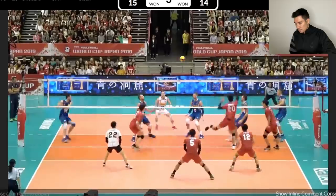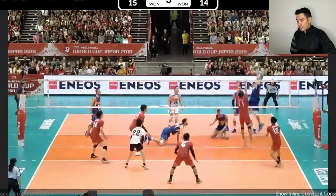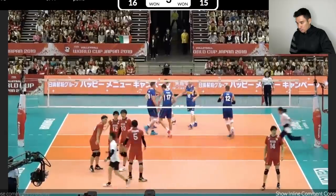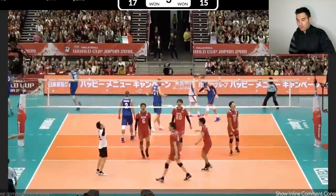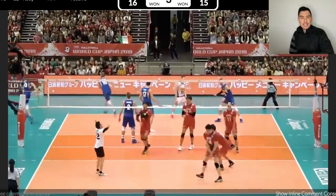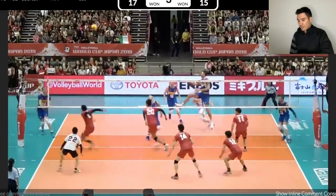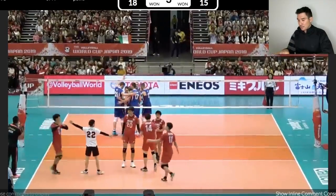Great block touch. Almost got the block, great cover, and then Nelly puts it away. That looked in. No. No. Woo! Did you see that curve? Dang, right at the last second too. That was insane. Great fight off. Oh, he went under, but that was a nice block touch.